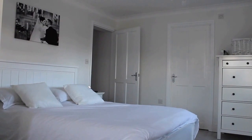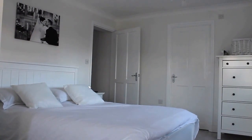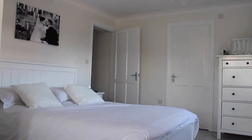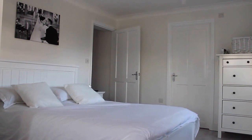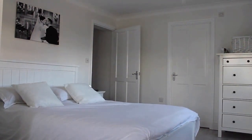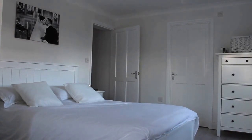The cushions on the bed at the front are from IKEA. These were £2.50 each. I bought those recently for in the garden, and because we've had so much wet weather we've not actually used them in the garden. So I thought I would put them in here just in case when we're sitting up and watching, and I'm sure they'll come in useful when the baby's here and I'm going to be breastfeeding. You need all the cushions you can get.